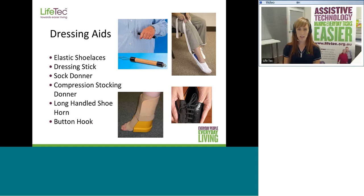Last but not least, some different dressing aids. So we have our elastic shoelaces. So this may inhibit the person from bending down altogether and they become a semi-slip-on shoe. Dressing sticks, so if they've got limited shoulder or back movement, then a dressing stick might be useful for pulling up underwear or pulling on jackets or button-up shirts.